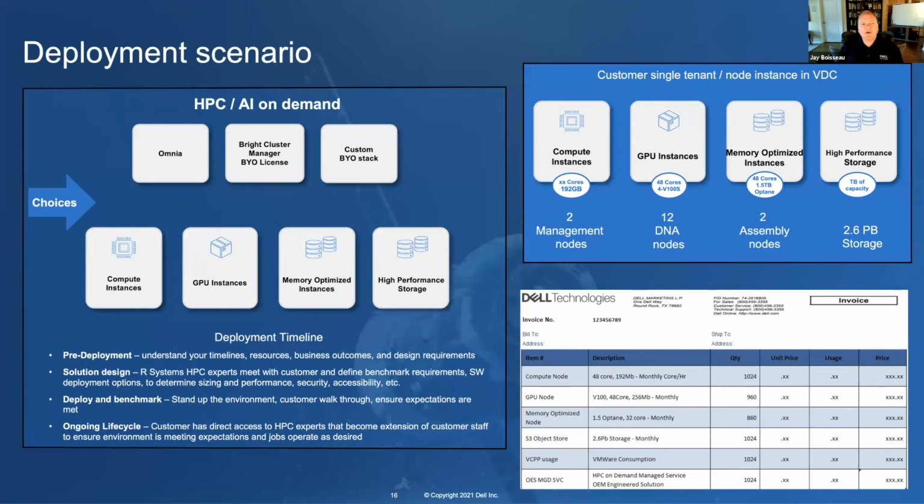The deployment scenario is pretty straightforward, and I won't get into this in too much detail now. What I'll just share here is that we have a strong model for how we want to deploy both compute instances and GPU instances, also memory optimized instances and high performance storage. And over time, as we measure customer demand for these kinds of instances, that will help us to grow the resource capabilities in this cloud project so that we always have the right balance of resources to meet different customer needs.